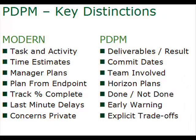The big thing is when we consider the difference between modern versus PDPM, let me just summarize then some of the highlights. First of all, it's a focus on results, not activities. Second thing is we're not worried about estimating time to do tasks. We're only focused on identifying specific commitment dates for deliverables. At the same time, as opposed to managers planning and delivering plans to teams, there's a team involvement in the planning, and this involvement includes coming up with personal commitments to specific dates for deliverables of certain quality.